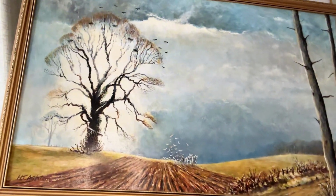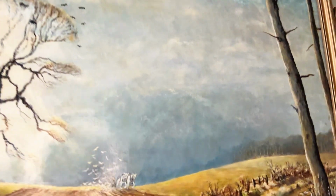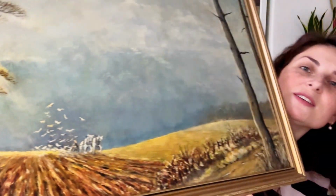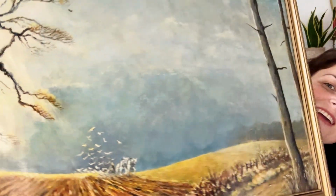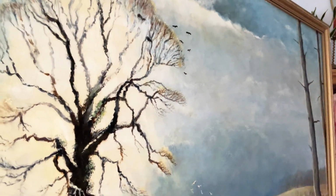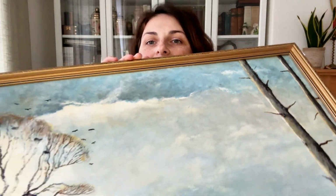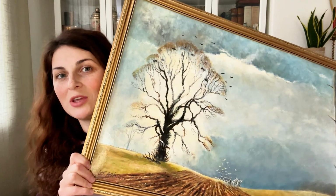The next one is an oil painting on board. I hope you can see it properly. Isn't it just so beautiful? It has a horse and a lot of birds. I suppose they are seagulls trying to catch some worms. And these tree trunks and this tree here. It's also beautiful, the sky, look at it, so beautifully made. I may list this one if I don't decide to keep it for myself.